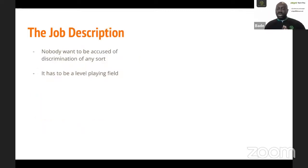Also, because the UK is an organized system, nobody wants to be accused of discrimination of any sort. And so what happens is that the job description that is published is actually the job that you will be doing in many cases. They need to be able to have a level playing field for the people that they are bringing in, to say, we considered all the people. We consider everyone that applied. We considered everyone that came into our view, and that this is the best person to fill the role.